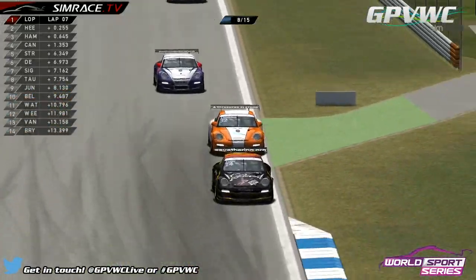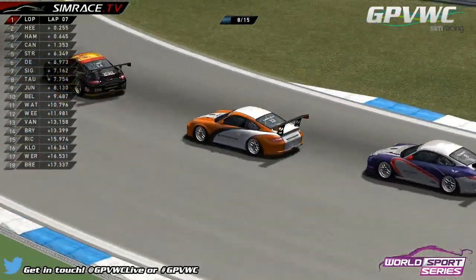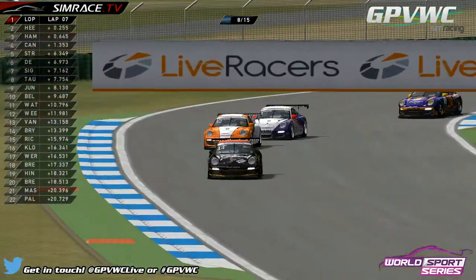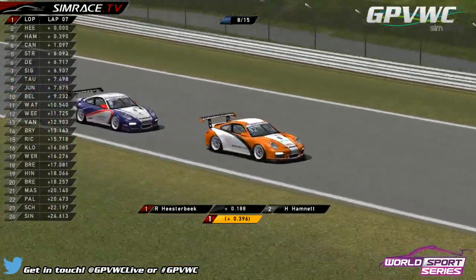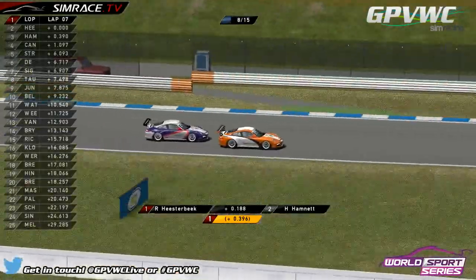And behind him, Ruud Heasterbeek. Close, but not close enough, and oh, well, that was a little bit of contact from Harley Hamnet, I reckon, through that corner on Ruud Heasterbeek. And I think perhaps that Harley Hamnet is going to be shaping up a move here, because he certainly looked to get a better exit.